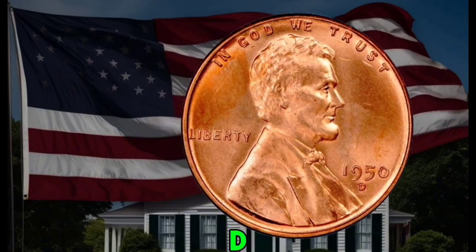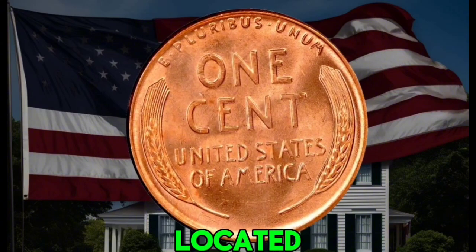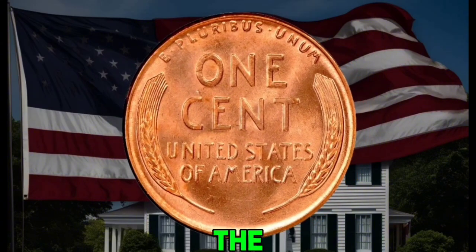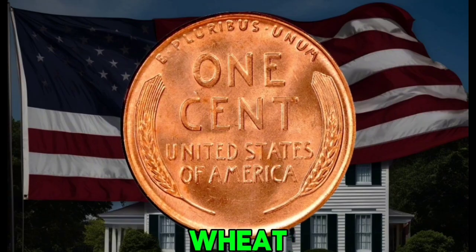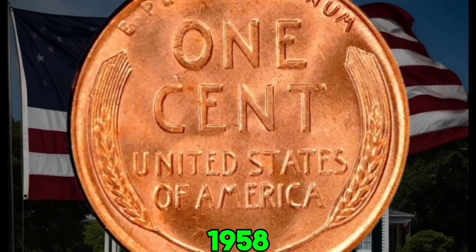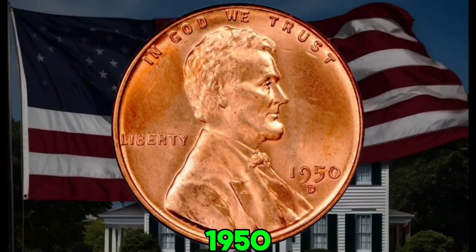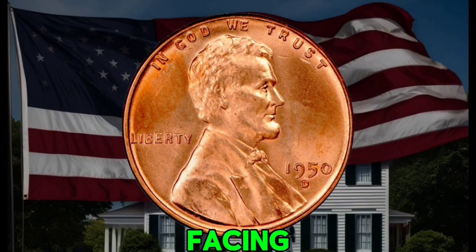The 1950D wheat penny was minted in Denver, as indicated by the small D mark located just below the date on the obverse side. This Denver Mint coin is part of the longer wheat penny series, which ran from 1909 to 1958. Then on the obverse side of the 1950D penny, you'll find a familiar bust of Abraham Lincoln, facing right.